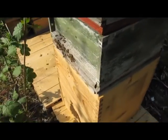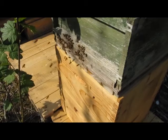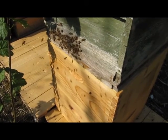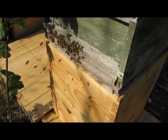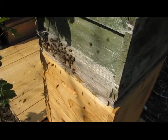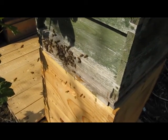Right, I've come home today at about 4 o'clock, and this is what I'm finding. There's a load of bees here. I thought it was a swarm coming in to start with, but I think they'd already arrived before I got home, because I did see a bee with pollen on. So I'm going to have to sort this hive out. And I may have to take it somewhere else now and make sure that the bees don't know where they are, and bring it back a bit later on.